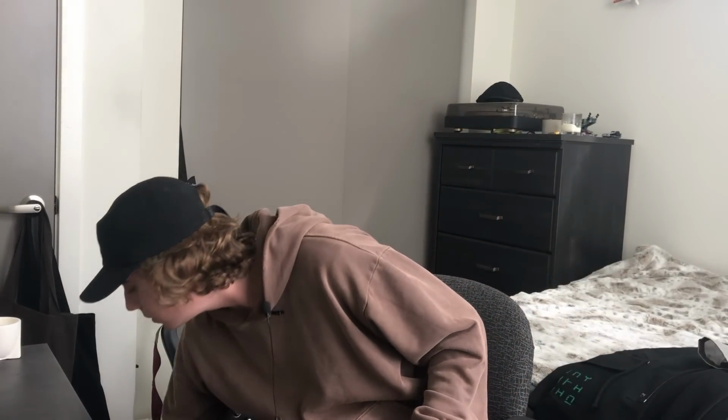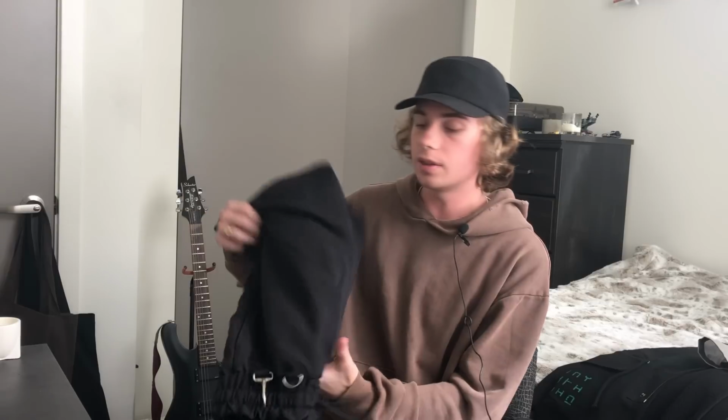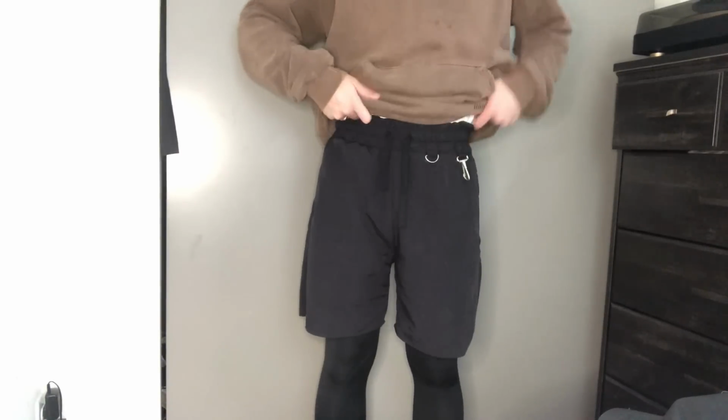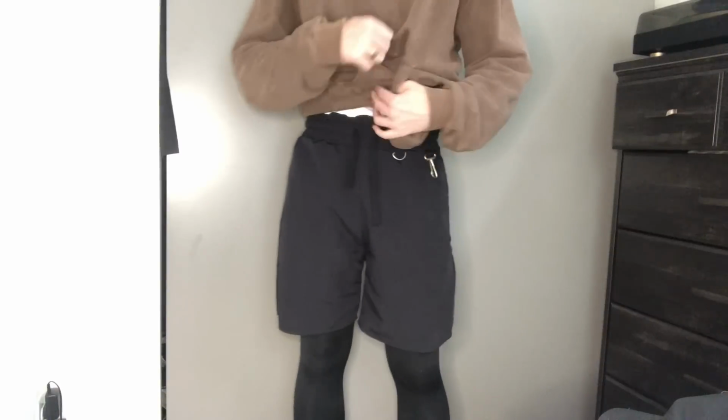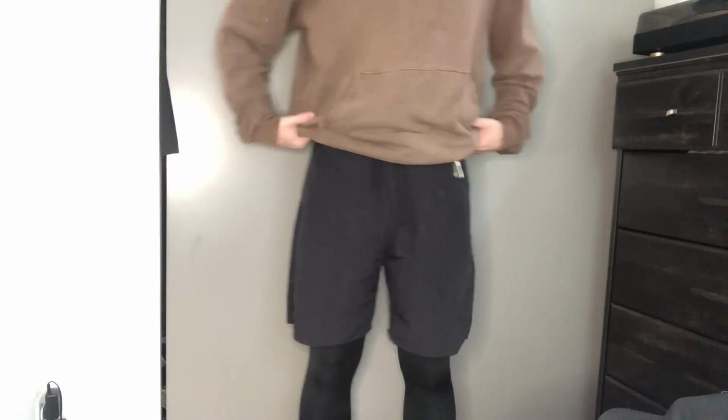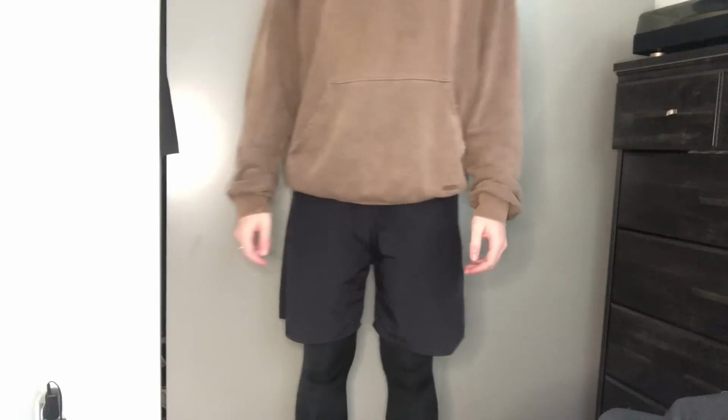Okay, now on to some pants and shorts that I have picked up recently. First, a few pairs of shorts. First are these Reseam shorts. These are from Reseam, some friends of mine who make some great clothes. These are the boxing shorts. Love these, love the cut of them especially. They're just super wide and boxy, which I really love.